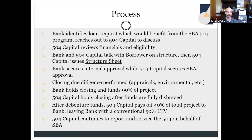to get the guarantee in place, package that in the form of a debenture, which is then sold into a market. That debenture, once it funds, then goes down to pay VCC in this scenario down to a 50% loan to value. And so the borrower is left with the bank's first deed of trust loan, 504 Capital's second deed of trust loan, and they will have only put in 10% into that project. And it's one and done.